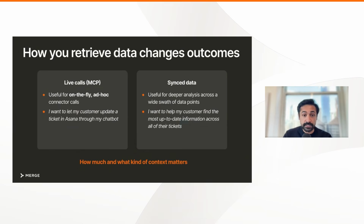You pick the wrong one of these for the wrong use case, and the agent isn't broken. It's just consistently wrong in ways that are hard to diagnose. MCP on an analysis task means incomplete context. Sync data on a real-time action means stale results.